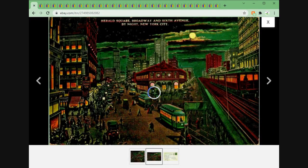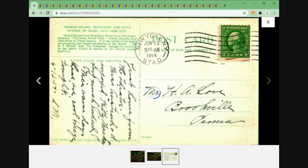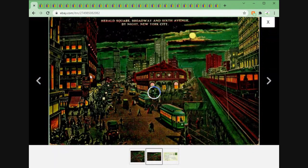Here we have Herald Square and Broadway and 6th Avenue at night in New York City. This one has really cool lines and perspective. It's almost distorted in its perspective. I think it's really cool. I like that it's a night view. This is from the divided back era, around 1914, probably right before they went to white borders. And we've got the full moon up here. This one's got pretty much everything. What's not to like? Sold for $5.91 on an offer sent out to watchers.